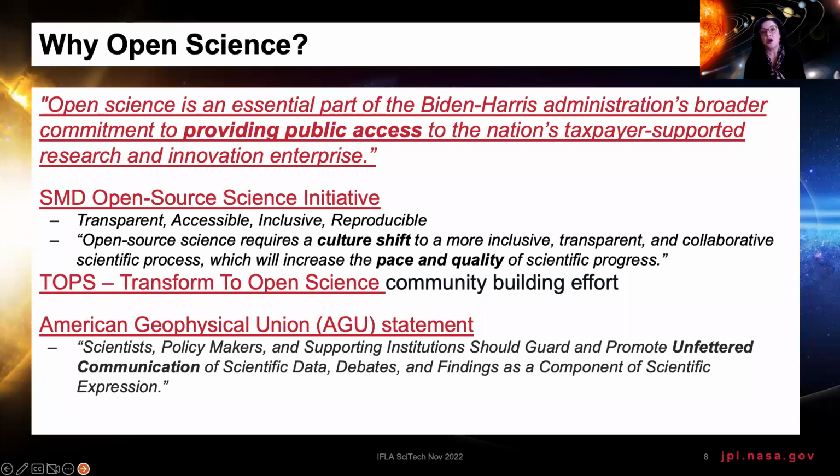So if any of you are interested in getting involved, perhaps in a non-library association, I encourage you to take a look at AGU. I've been a member for a number of years. There are other space-oriented professional associations, but AGU is one of the first ones out of the gate with a DEIA statement and also a very strong data science orientation. So you can take a look at their open science statement as well.